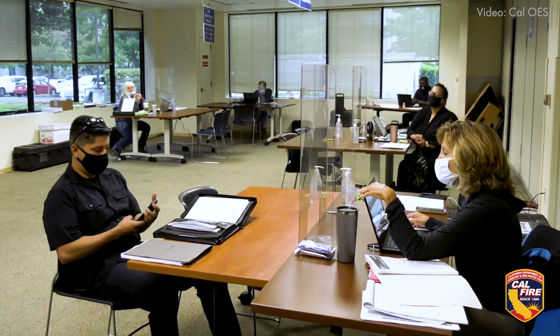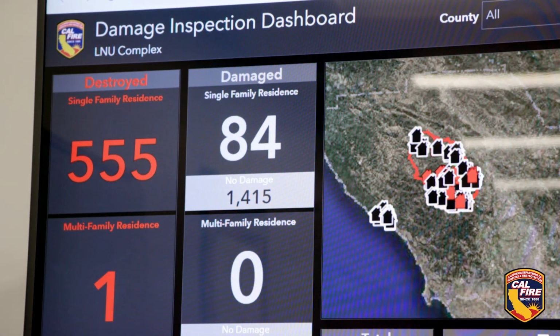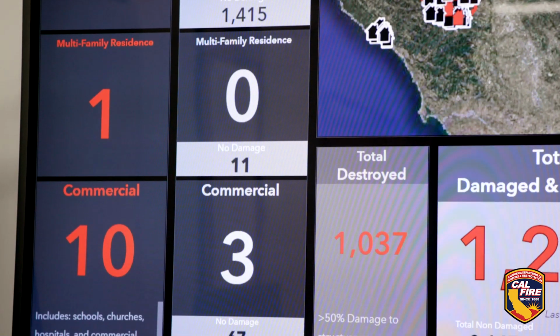CAL FIRE is leading the way in this. CAL FIRE is one of the first ones that developed this process, and we've been assisting other agencies in training their personnel and building their IT infrastructure and GIS infrastructure to be able to take this on within their jurisdictions. In the last couple of years, we've collected a significant amount of data with just the sheer number of structures that have been damaged and destroyed on wildfires across California.